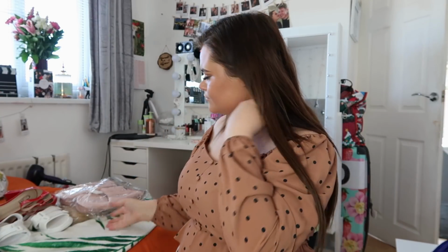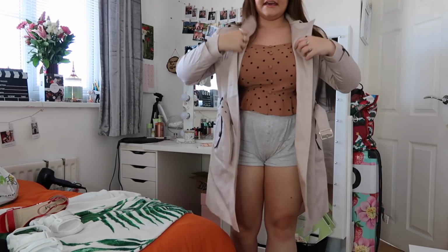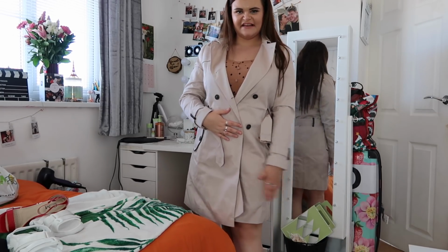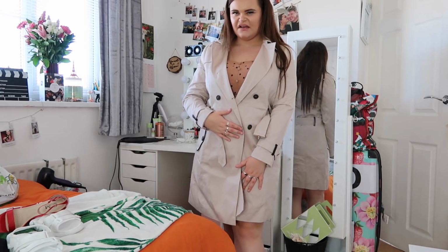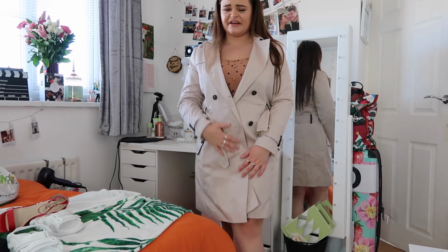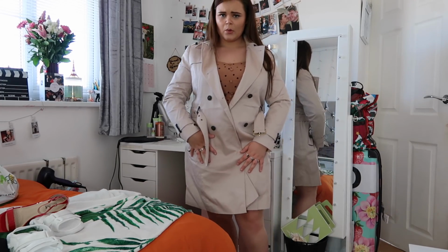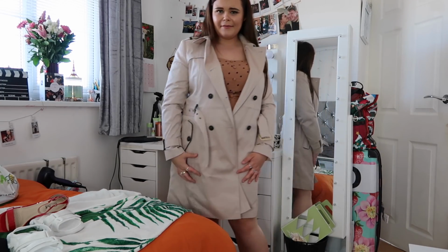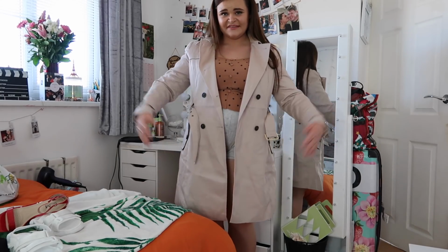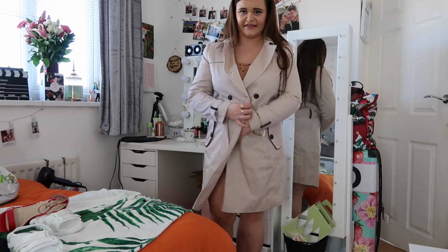Bloody fab. God, yes. Look at this little bargain. Ooh, I feel like Cheryl Cole. Don't know why. I feel like Cheryl Cole definitely owns a coat like this. She probably paid way more than a fiver for it. But, ooh, I don't know where you're going in this type of coat. Somewhere smart, but I really like this. Like, for a fiver, I think it's bloody mint.